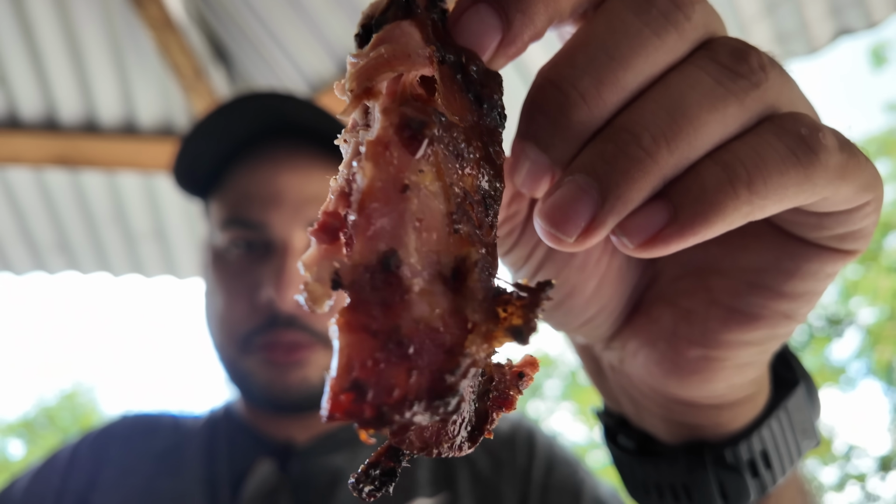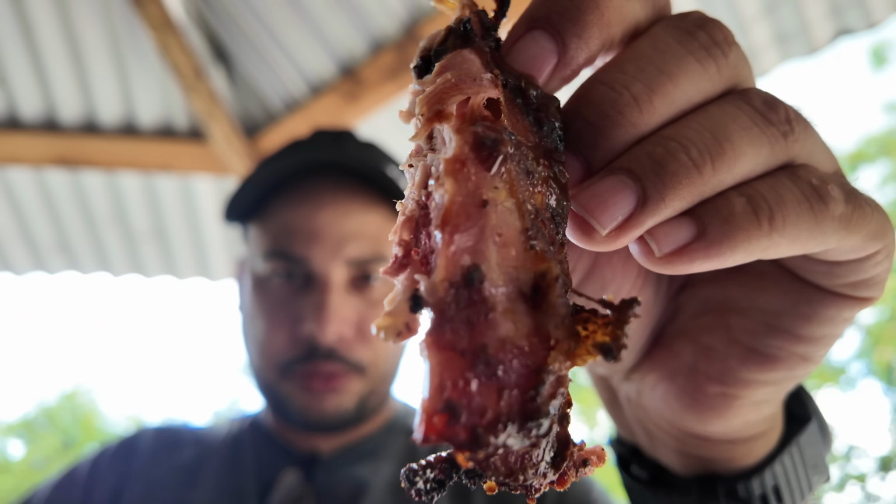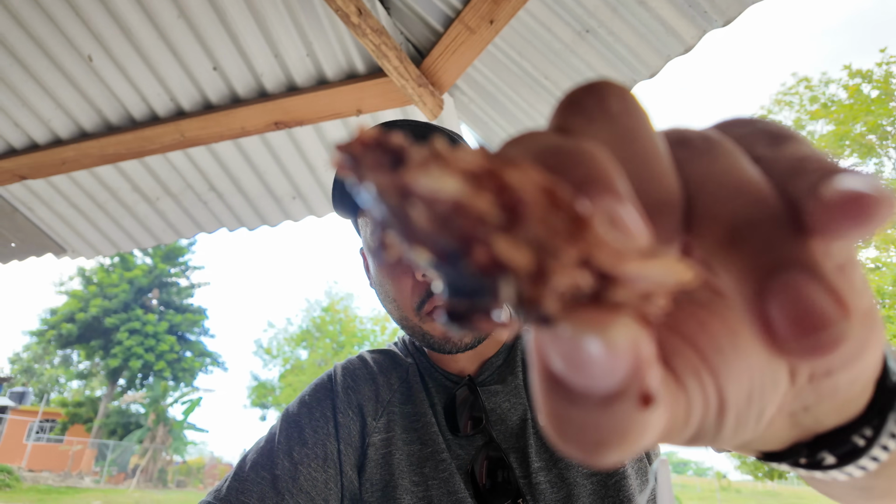Not too spicy. Very nice heat, but a lot of flavor in there. The flavor is what really makes it good. The chicken is perfectly seasoned. Light seasoning, but very well marinated, so right down to the bone you're getting that jerk chicken flavor. And even underneath in the grooves, you have that.